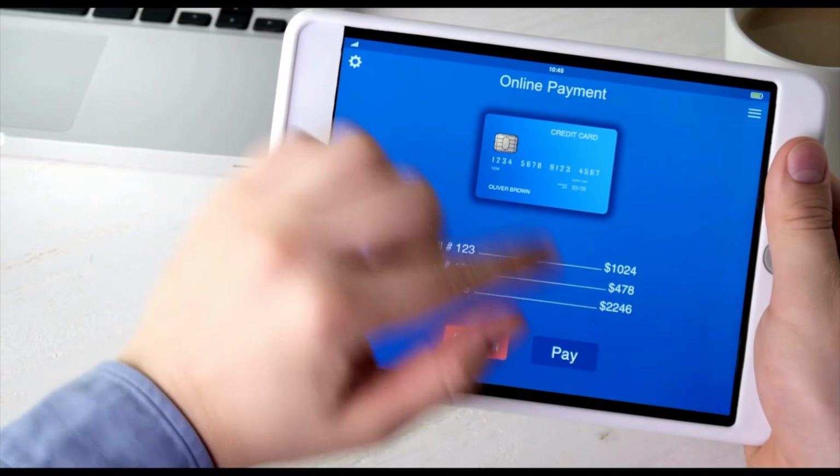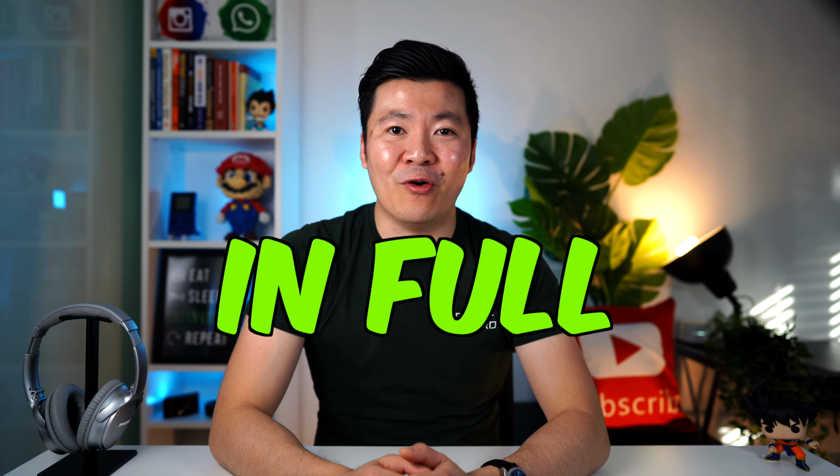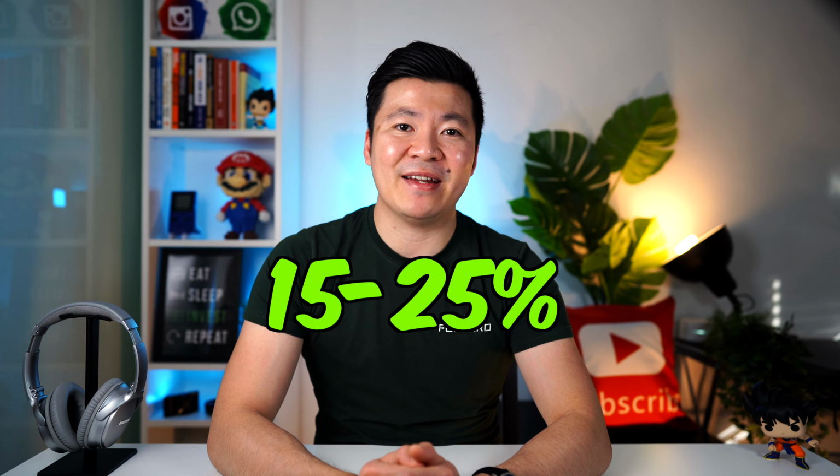And the best way to never pay any interest is to always pay your credit card balance in full every month. I repeat, in full, not the minimum amount, but in full. Some people see the minimum amount option and think they're being clever paying the smaller amount. What they don't realize is the remaining amount owing becomes credit card debt. And with high interest, this debt can snowball to uncontrollable amounts very quickly. This is because credit cards charge insane amounts of interest, anywhere from 15 to 25%.